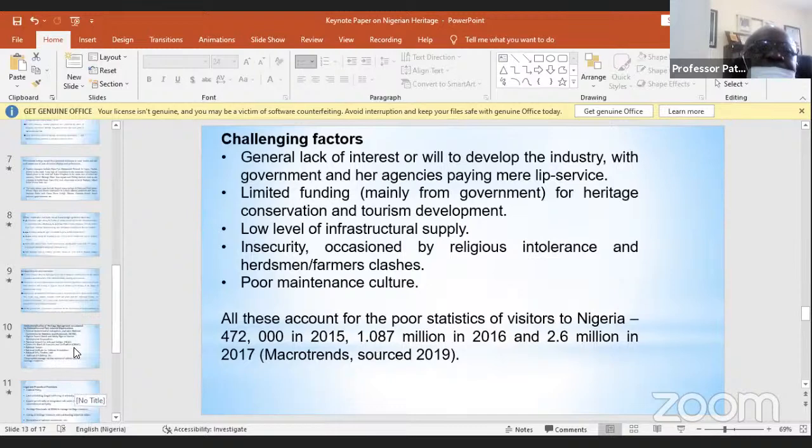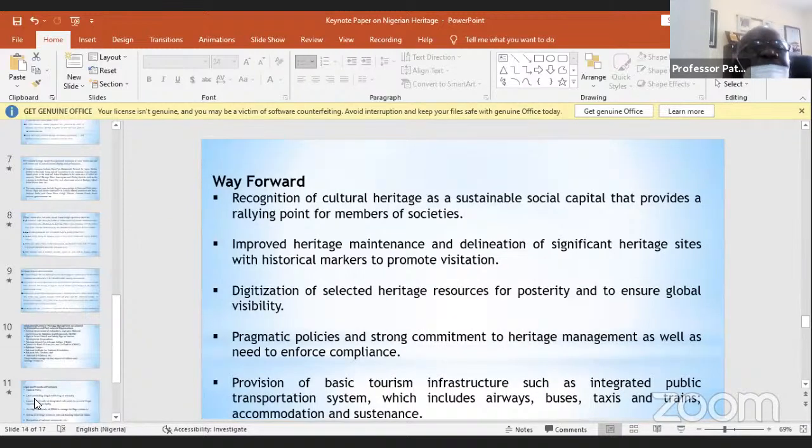This has informed the negative image that people have of this country, and therefore reduces the number of people that want to visit Nigeria. However, we have some way forward. First of all, Nigeria should recognize culture as a sustainable social capital that provides a rallying point for members of society. Improved heritage maintenance and delineation of significant heritage sites, like the areas I mentioned, with historical markers to promote visitation.